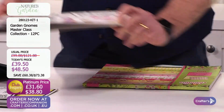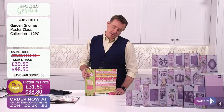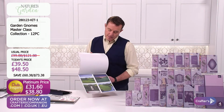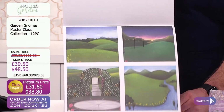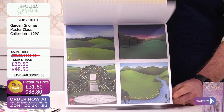And then on top of all of that, the pad, love this pad. It's amazing. 36 sheets in here you're getting. And don't forget the back 6 sheets are those amazing scenes. So again, easy for you to stamp out and create all of your different gnomes in different places, but use those elsewhere within your crafts as well.